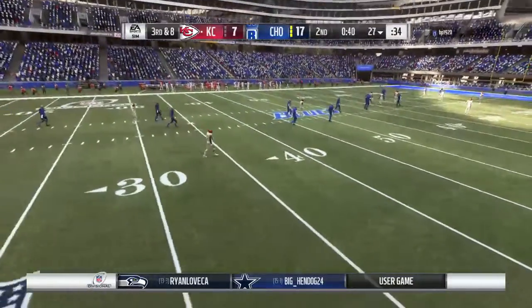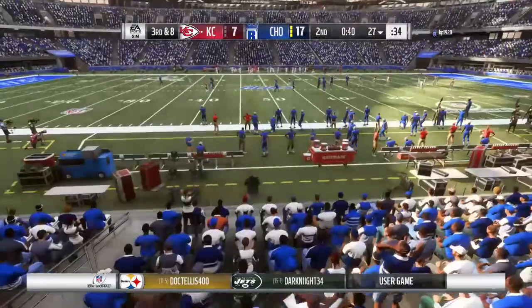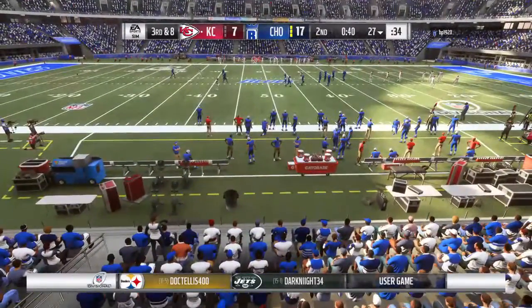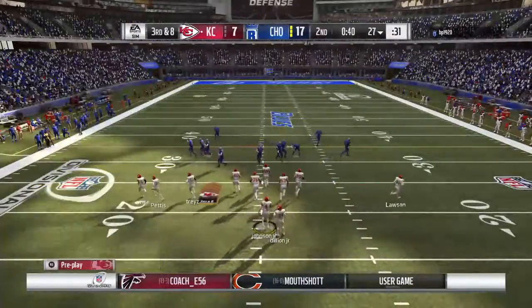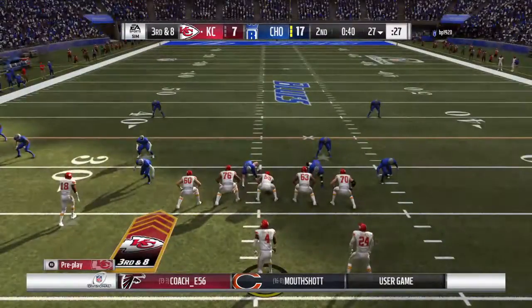Yeah, this is a confident group. At the very least, they're thinking field goal. Yeah, and I don't blame them one bit. I don't think you sit on the ball going into the half when you have a chance to put some more points on the board. The Chiefs on 3rd down. 2 for 5 to this point. This is 3rd and 8.